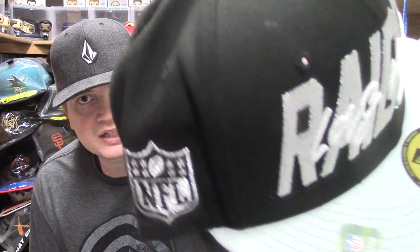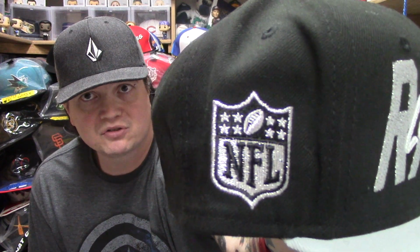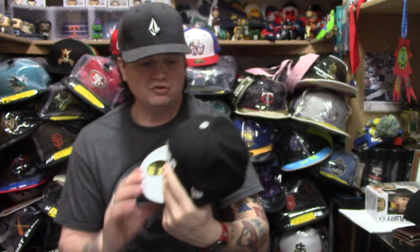A little bit more of a shinier silver. Hopefully it is coming through. And then you got the nice traditional patch right there. So it looks really good. I might have to keep one of these for the collection. I don't have a ton of Las Vegas Raider hats, so I might add one of these into the collection.